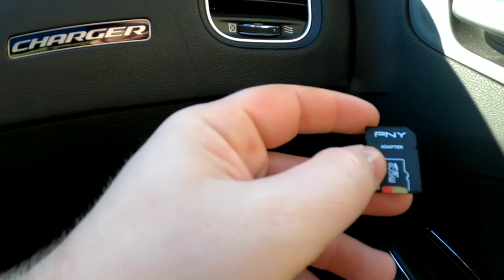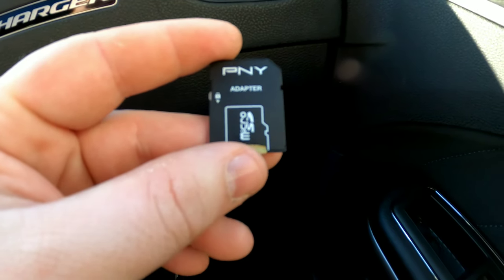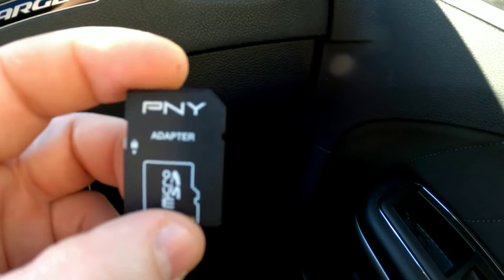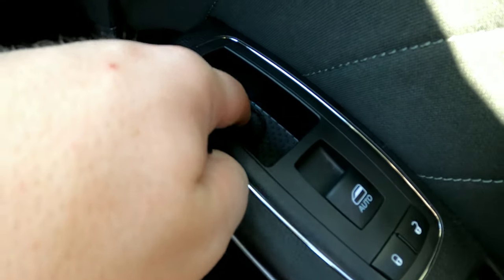So here in the door, we've got her SIM card for her YouTube channel, which is Doane Family Shenanigans. And then two hair ties.